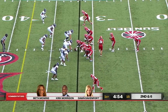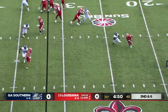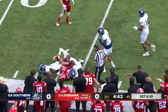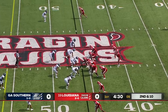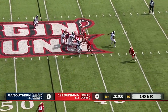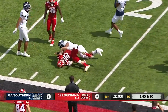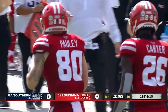Bulk of the load in the backfield without star running back Elijah Mitchell, out for COVID-related reasons, one of seven starters that won't be on the field today for Louisiana, and a terrific second effort. And they're starting right tackle Max Mitchell, which could be significant considering Lewis is a lefty. So that would be his blind side all day to find his receiver Devin Pauly downfield inside the 20-yard line and a first down for the Raging Cajuns.